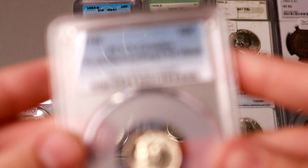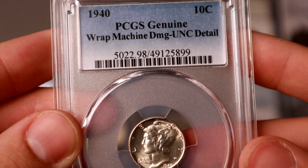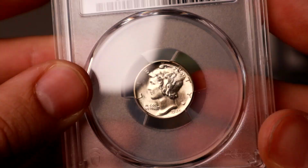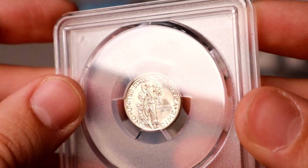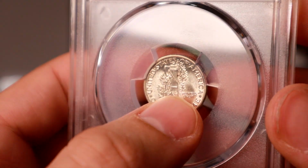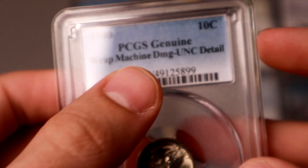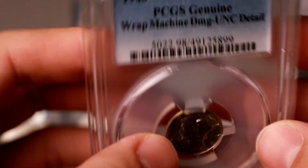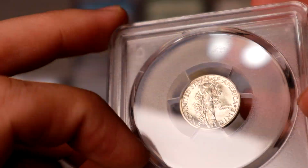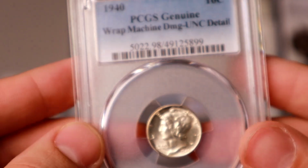This coin, I honestly totally forgot about it. I'll let you know firsthand, I totally forgot about this designation on dimes. It happens quite a lot. You can see right there, that little line. Damage. And if they didn't give it wrap machine damage, it probably would have been given some other type of damage, just because it's like, whoa, there's a mark over there.